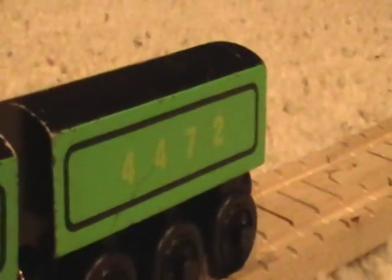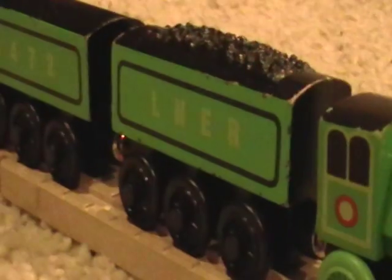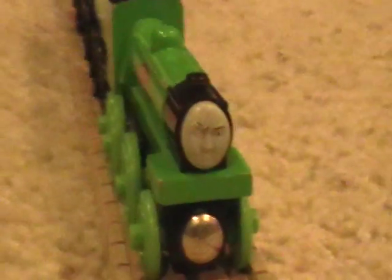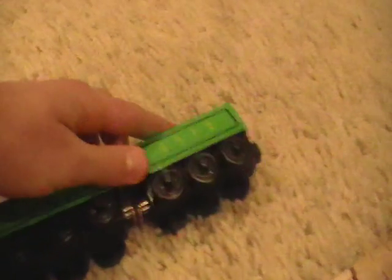And then I'll take a look at the reverse side here. And this is what he looks like from the opposite side. Then there's that, and then there's the third tender as well. Here's a head-on shot, the Flying Scotsman. He might be coming at you or something. And then, so, I'm gonna take him off the track here and just lay him on his side.